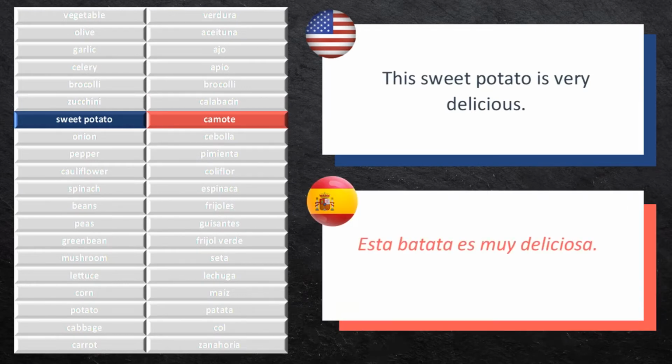Sweet potato. Coco. This sweet potato is very delicious. La palma de coco crece principalmente en áreas tropicales.